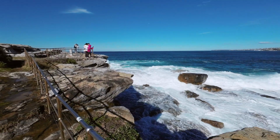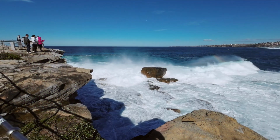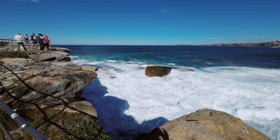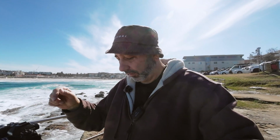Hey Jerry, I need Jerry to help me. But that's at f/22. Wow, far out, see that, I missed it. I tell you what, I'm going to take some still shots, without the circular, without the ND filter.